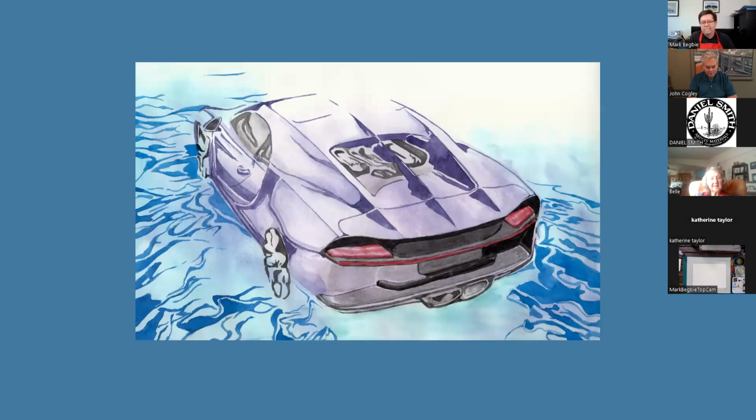And a bit of breaking things down, trying to get the essence of shadows and light. This is a Bugatti sitting in water and trying to just get the basics down. So again, trying to limit the palette and getting the shapes right and the shadows.